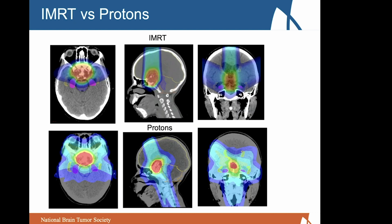So here's a comparison of conventional IMRT to proton therapy. And what you see here is that the protons, actually I apologize, the labels are reversed. The top is the protons, the bottom is the IMRT. And what you see in the bottom, which is the IMRT, is that there's a lot more radiation going to the normal brain, that sort of purplish and sky blue spread all around the brain. So if you look just at the two left-hand images, you can appreciate the difference in radiation dose between these, the upper, which is in fact the protons, and the lower, which is the IMRT.